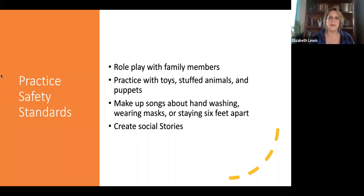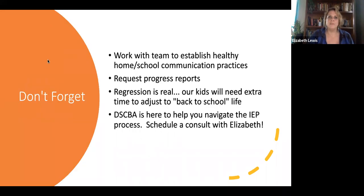So those are some ways to practice those safety standards as we think about what school is going to look like when it is time to finally transition into a classroom. And then don't forget just to work with your team. As a reminder, when you're giving your team this kind of information and you are explaining that, it's important to have healthy homeschool communication practices. You want to be able to practice the things they're practicing at school, at home, because your child does benefit from repetition and consistency. Request progress reports.